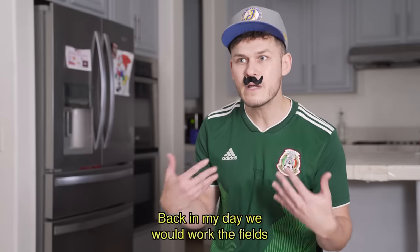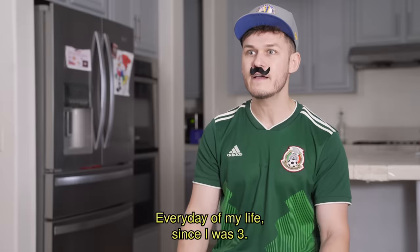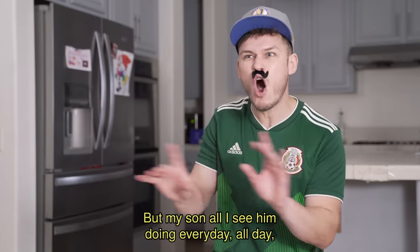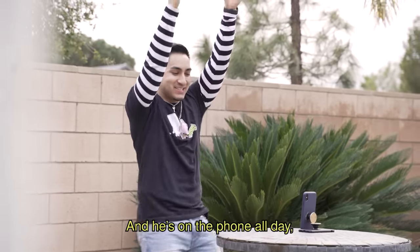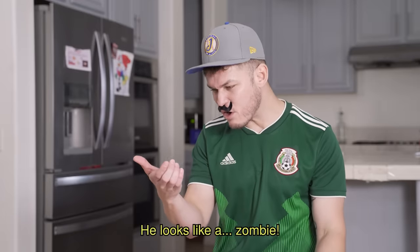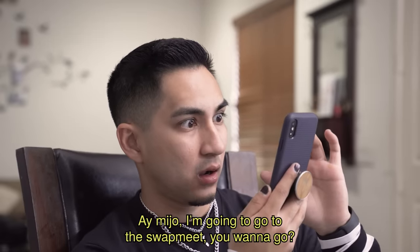I don't understand kids these days. Back in my day, we would work the fields con las puras manos. Every day of my life, since I was 3. But my son, all I see him doing every day, all day, girly dances like this. And he's on the phone all day, todo el día, así anda. Swipe, swipe, swipe. Parece como un zombie.